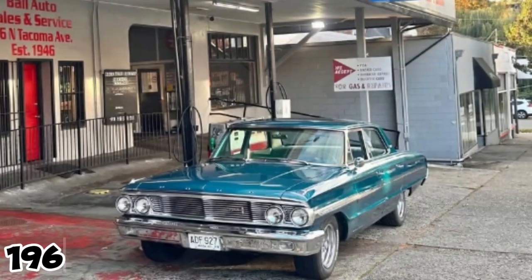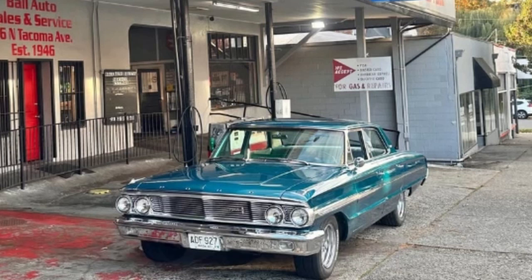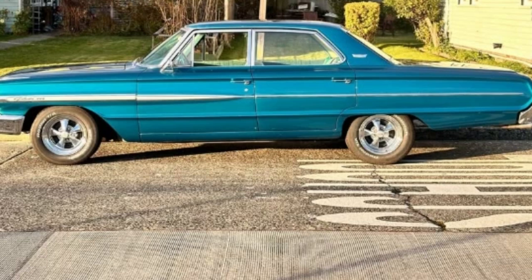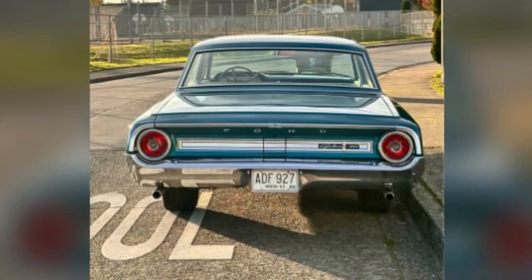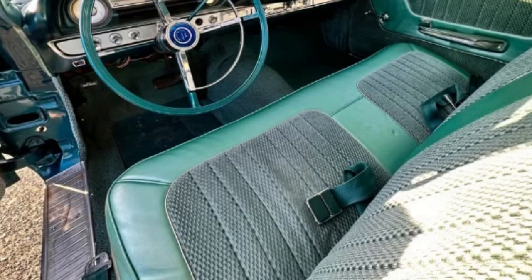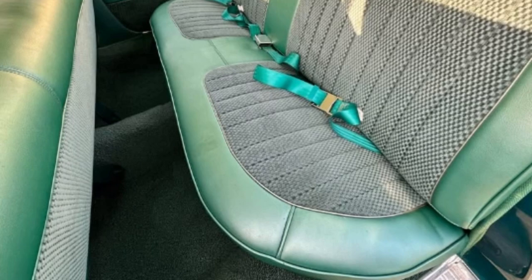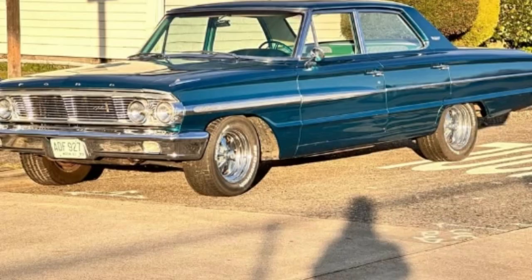Number 12. The 1964 Ford Galaxy 500, priced at $6,000, located in Tacoma, Washington. This car has an attractive dark blue exterior with well-maintained chrome accents. However, there are some flaws, such as bubbling paint in certain areas and a crack on the passenger side roof caused by subpar bodywork. The interior is in excellent condition, featuring clean seats and panels, along with a modern Bluetooth stereo discreetly hidden in the glove box.